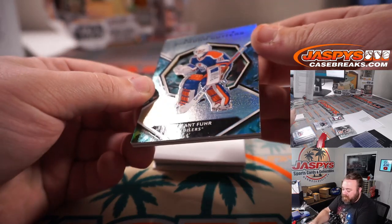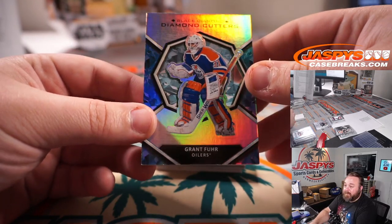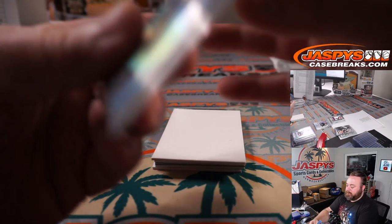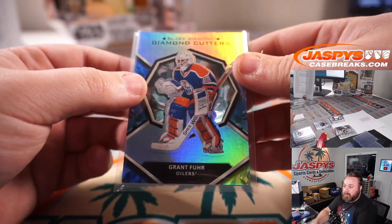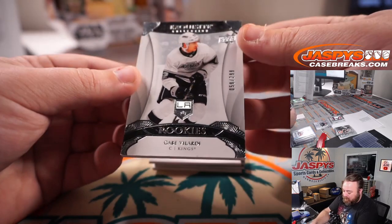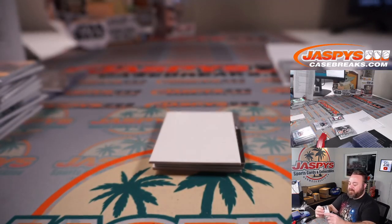Diamond Cutters Grant Fuhr. I love that too. Acetate in the middle. Edmonton Oilers, Matt Buckler. Exquisite Rookie Gabe Vilardi, 59 out of 299 for the Kings and Eric Houston.